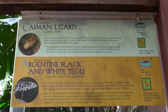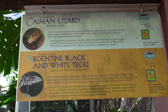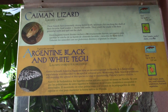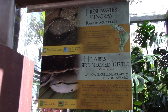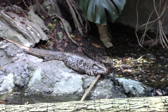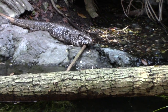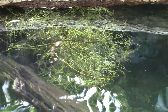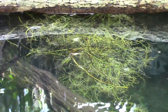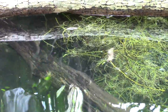Alright, this little water habitat has quite a few different animals, so I'm just going to show you the signs first. Got a caiman lizard, Argentine black and white tegu, a freshwater stingray and Hillary's side-necked turtle. The Argentine black and white tegu. And the caiman lizard is there in the water. Not quite sure where he went. You can see his tail.